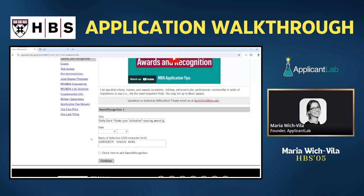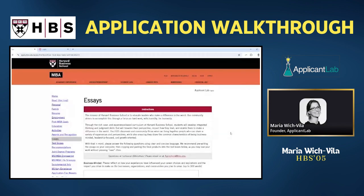Now, if there were several bases of selection, let's say you won an award in undergrad for the all-around best student, we love you award. Maybe you won it because of academic excellence and also due to community service and also for other reasons. Here in these 200 characters, again, emphasize more those interpersonal reasons and not so much, well, here's my GPA and here were my grades, et cetera, et cetera.